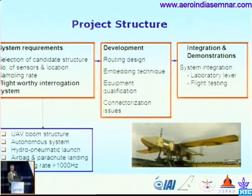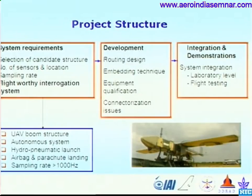Okay, so what is the program structure? First of all, the Indian team, together with us, defined the system requirements. The basic requirement was that this system will be a flight-worthy system that will pass all the tests that regular Nishant equipment should pass. And if you see below, we selected the boom as the first candidate to be monitored.